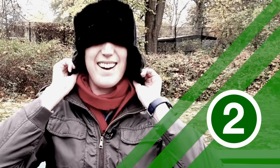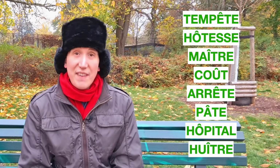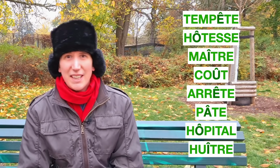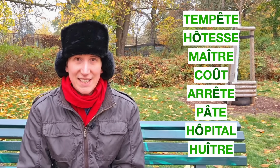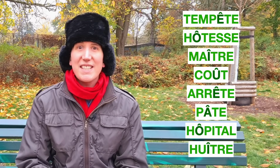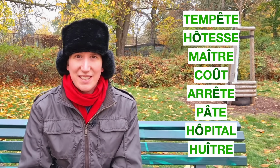Trick number 2, letters with hats. Just have a look at these French words. They're very varied in the ways that they're spelt, but they all have one thing in common. They contain a vowel with this little chevron thing on top. That's called a circumflex accent, and unlike other accents, it doesn't actually change the way that those letters are said. What it does is tell us that a letter has been removed at some point.